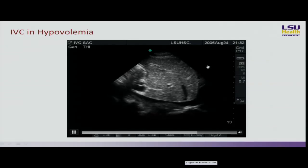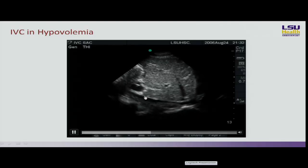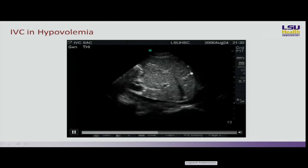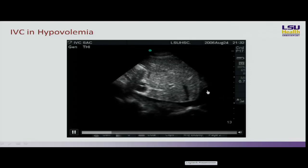So this, sorry to have you not oriented. The patient's feet are to the left out here. This is the right atrium. So this is the IVC coming into the right atrium. Okay? This is a hepatic vein. So there's a diaphragm right there, and there's a liver. The lungs will be up here, and this motion here is part of the free wall of the atrium.